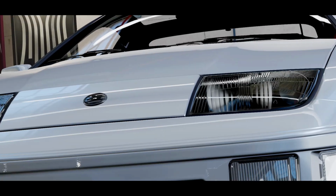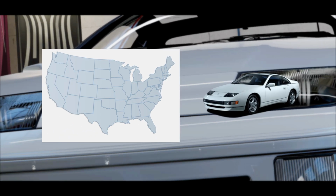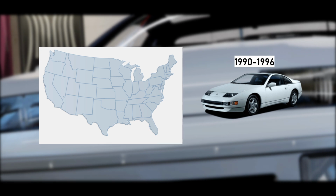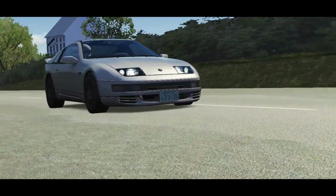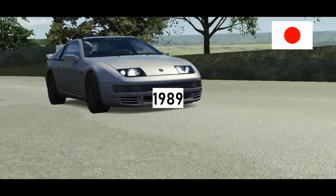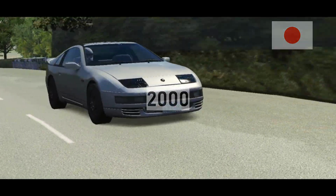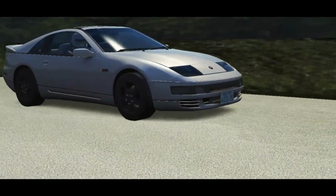Nissan produced over 18,000 Z32 twin turbos for the American market between 1990 and 1996, and more than two thirds of that total was sold in 1990 through 1991. In spite of the fact that the 300ZX commenced its production run in Japan from 1989 until the new millennium in 2000, with some variation changes, over 164,000 units were produced worldwide.